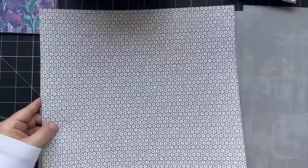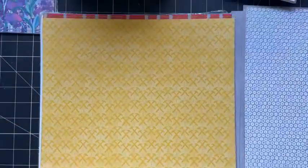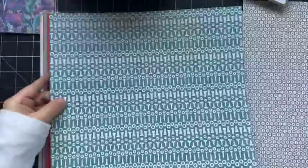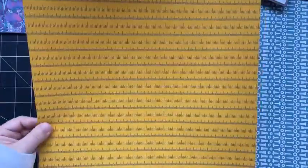And then the back side. So some nuts, and I don't know my tools. And then we've got this one, a striped pattern. And then we've got some screws on the back, a ruler. That's kind of fun. And then it's just a polka dot pattern on the back.